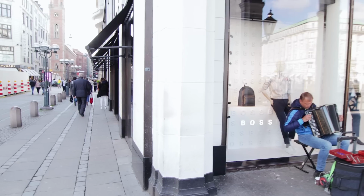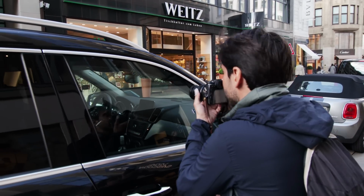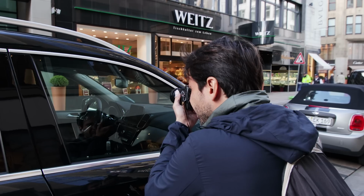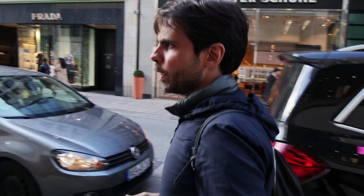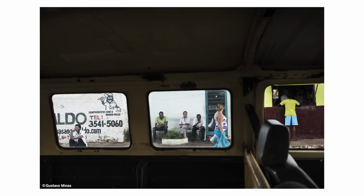Nice soundtrack. Okay. That's something I usually do as well. When I see a car, I try to frame something with its windows.